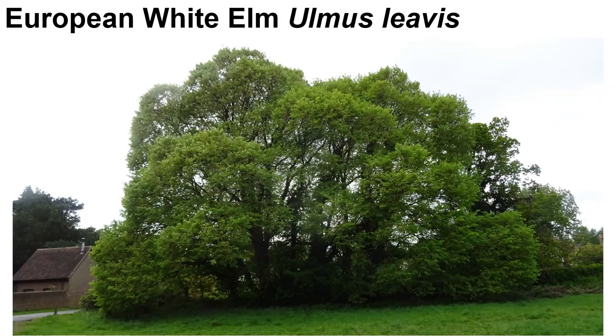But it does have this one really interesting feature, which is that it has a chemical in the bark which repels the beetles which spread Dutch elm disease. And so for that reason, although it is susceptible to Dutch elm disease, it very, very rarely goes down with it. So you see, we've got a big, big stand here.